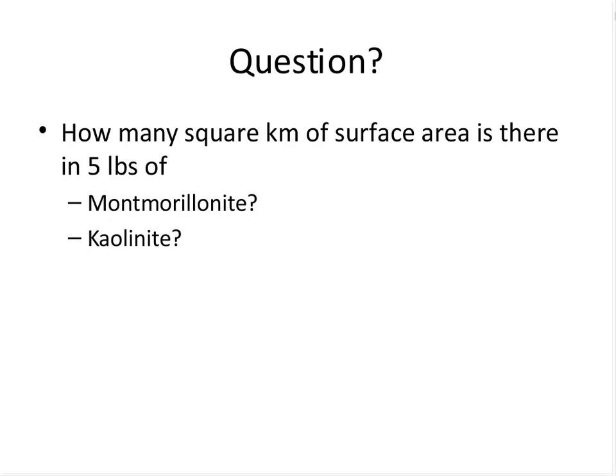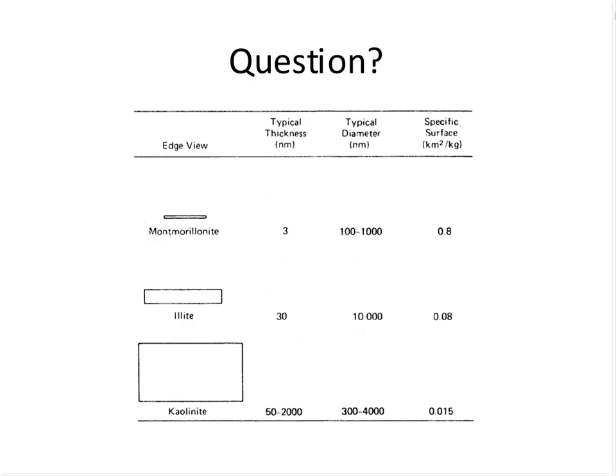If I went back and looked at the previous page, I have 0.015 for the kaolinite. So I just multiplied: if I went back to kilograms, multiply this by 5, 5 times 0.015 would be 0.075. If I went to the montmorillonite and multiplied that by 5, 5 times 0.8 would be 4 square kilometers in 5 pounds, which I thought a 5-pound bag of sugar is a good analogy to the 5 pounds of montmorillonite clay.